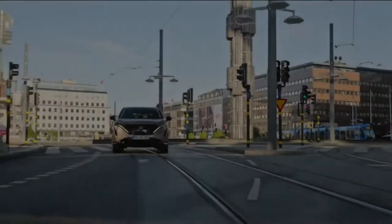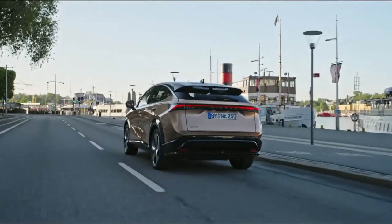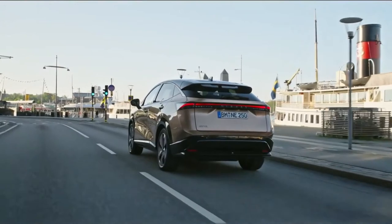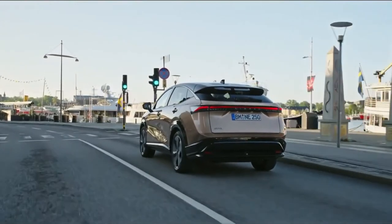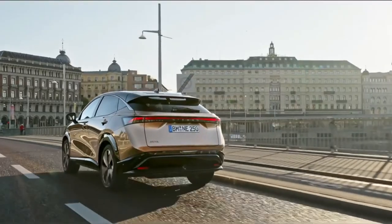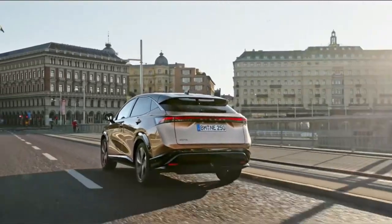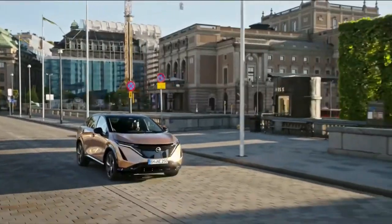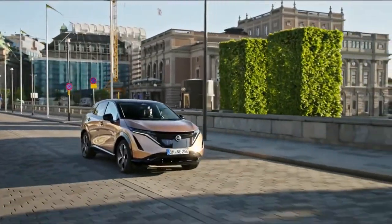The ARIYA is powered by either one or two externally excited synchronous 8-pole motors. Front-wheel drive versions will use a single motor that produces either 214 or 238 horsepower, while the dual-motor version boosts that total to 389 horses, and features Nissan's clever e-force all-wheel drive setup.